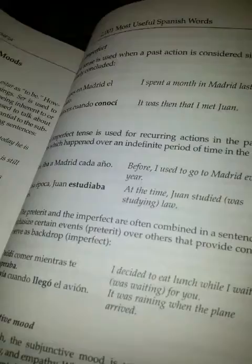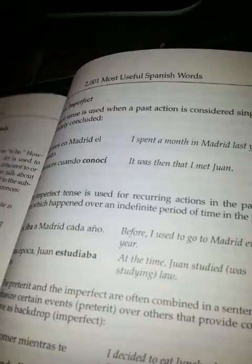What are these? Conjugation tables? Awesome. Is this in the other book? Well, let's look. Let me go through these conjugations first. Of regular. Oh, here they have irregular. And what tense do they have? They have simple tense.